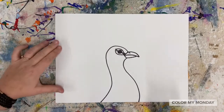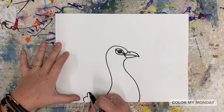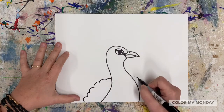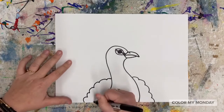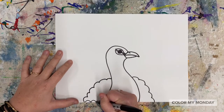Peacocks have a small bunch of feathers on their back. So let's draw that using a bumpy line on both sides of the peacock. Fill in this space with overlapping curved lines.